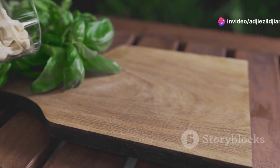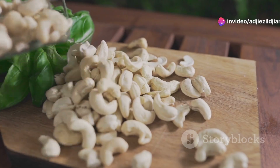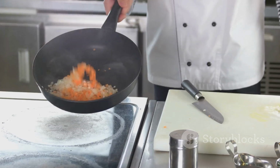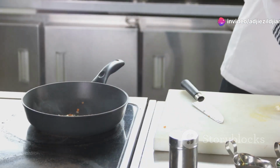Pros: durability and longevity. The John Boos cutting board is crafted from hard maple, which is a dense, durable hardwood resistant to deep knife marks and warping. Its longevity is a highlight, making it a staple in both home and professional kitchens.